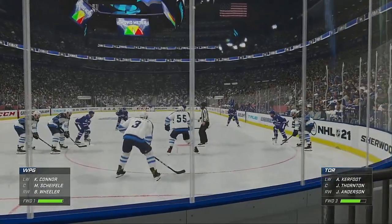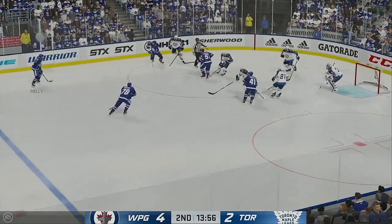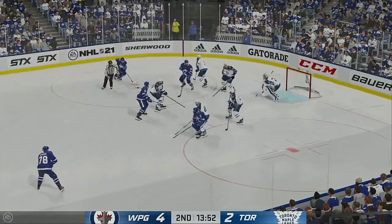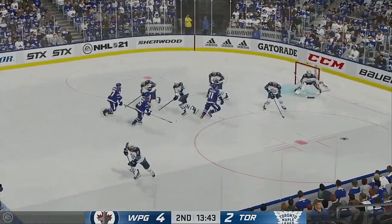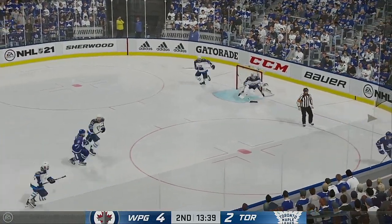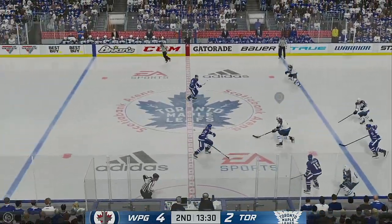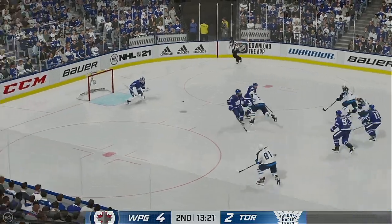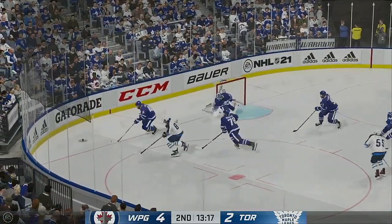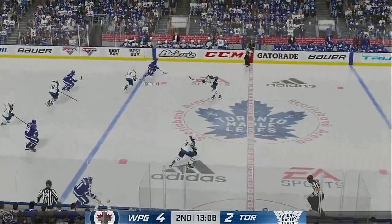Winnipeg's lead here in the second period, a direct result of being the more aggressive team offensively. Back underway as he wins the draw inside the offensive zone. Moves it quickly over to Kerfoot. And now it's grabbed by Wheeler. Picked up along the wall by Forbort. Winnipeg's got it in their own zone. The Jets are on the attack. Puck picked up by Scheifele. Stopped by the blocker. Toronto's got the puck along the boards.